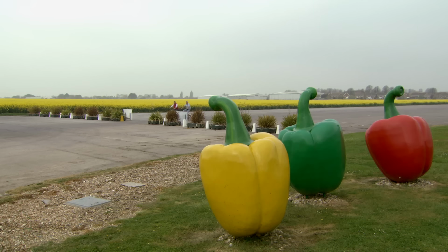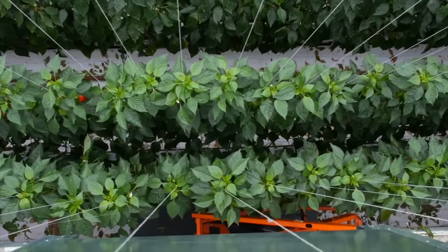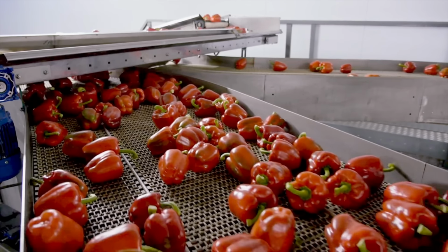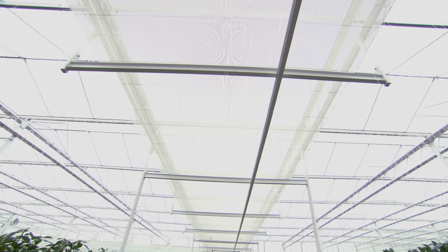And it's not just the cycling that's healthy here. Gerard and his team concentrate on producing sweet or bell peppers. They're all very low in cholesterol and saturated fat, as well as rich in vitamins such as vitamin K that helps with healing and B6 that reduces fatigue.